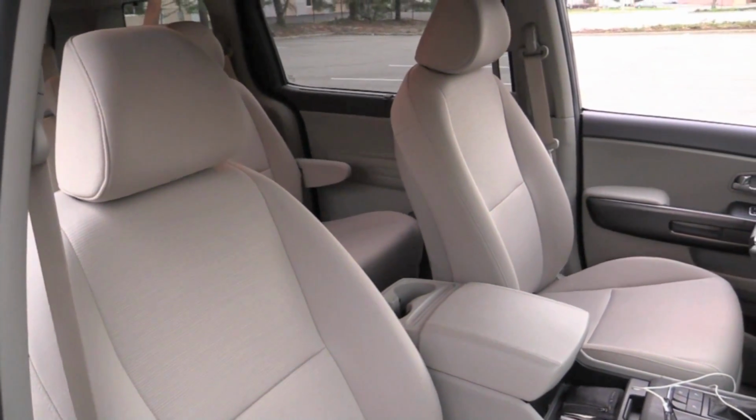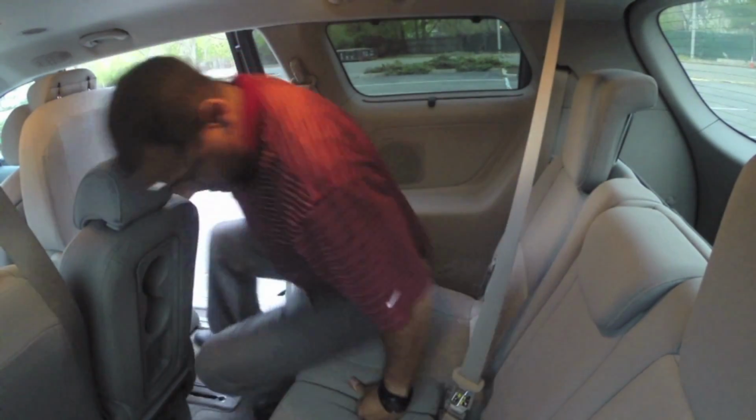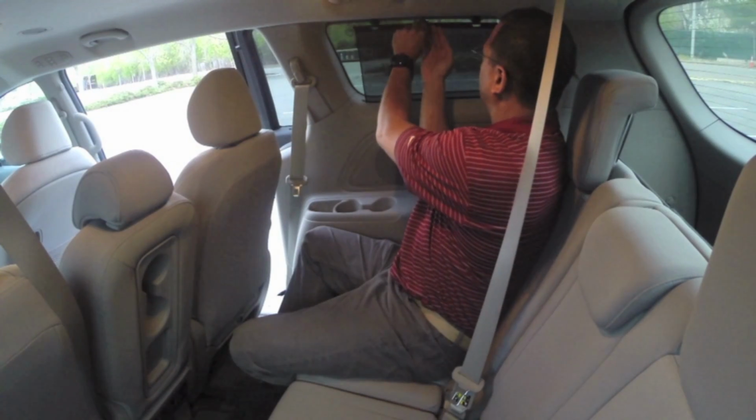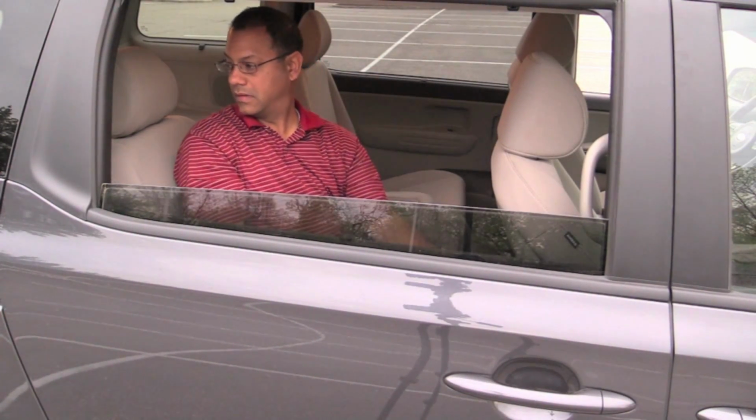There are 3 rows of comfortable, flexible seating and relatively easy access to the 3rd row. And built-in sunshades for the 2nd and 3rd rows are a nice feature to have. Alright, so the Sedona has cool features, it's comfortable, and it looks good for a minivan. Well, how about your cargo?